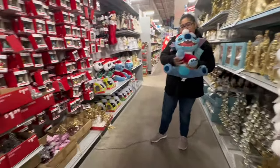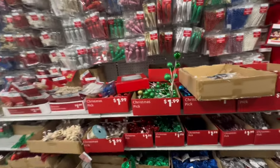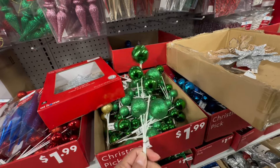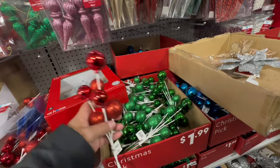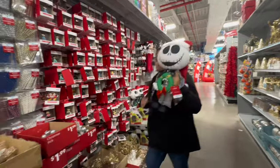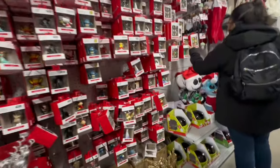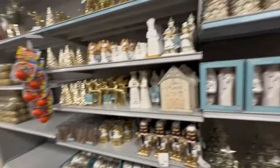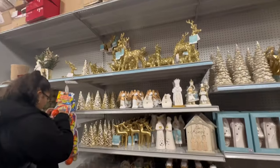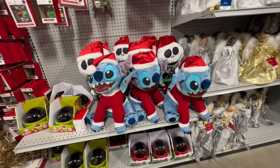And Stitch, he's cute. How much is he? These are $1.99. Stitch is $27.99. And these are $1.99. These picks. I like these picks. These look like the ones from Hobby Lobby that I was looking for last year and I couldn't find them. Maybe I'll get a couple. These are nice. But I still want to continue to look. Then we have him. Same price. On this side, we have all this stuff, which is cool. Those reindeers are $9.99.